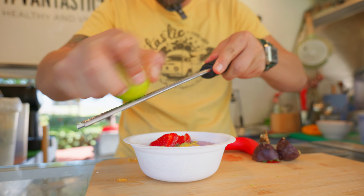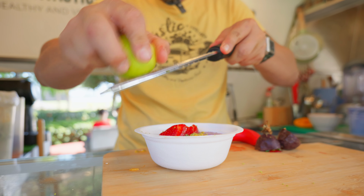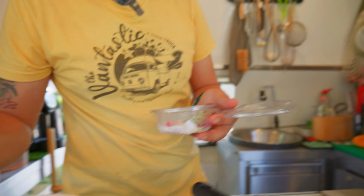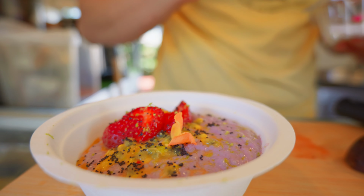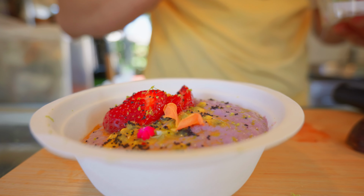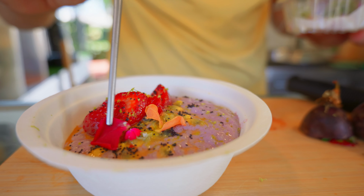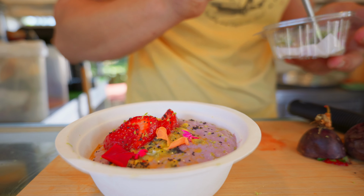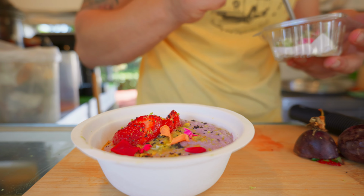Zest of lime. This goes really nice. Poppy seeds. And on top we're going to have some gorgeous little flowers. They are produced here. Micro flowers. These are rose micro flowers. They are very sweet, very nice, and they are produced here.